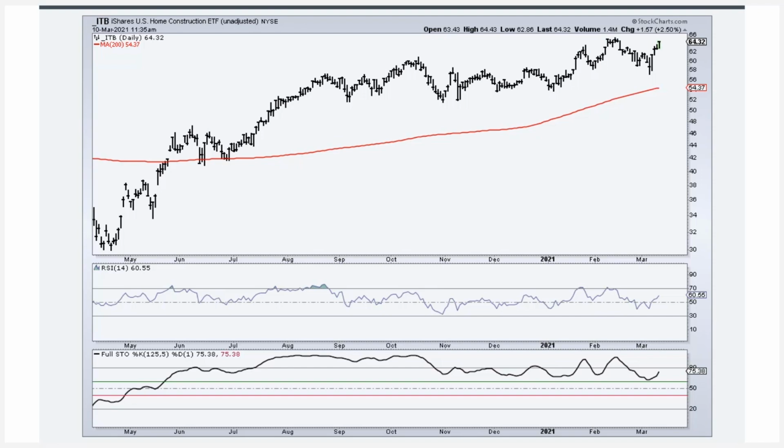Now, I'm going to take some ETFs here that are showing strength. This is the home construction iShares, and its performance is looking good. Chart structure is looking good. First, we have the full stochastic at 125.5 in the indicator window, and it's been bullish since May when it moved above 60. So it is staying in its bullish range, and stays bullish unless it goes below 40.